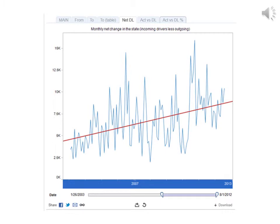Okay, now let's get into some details. I adjusted the slider control on the NetDL tab to look at just the last 10 years, or approximately the last 10 years. The trend line shows a general upward trend. The monthly data show the same thing, except during the recession.